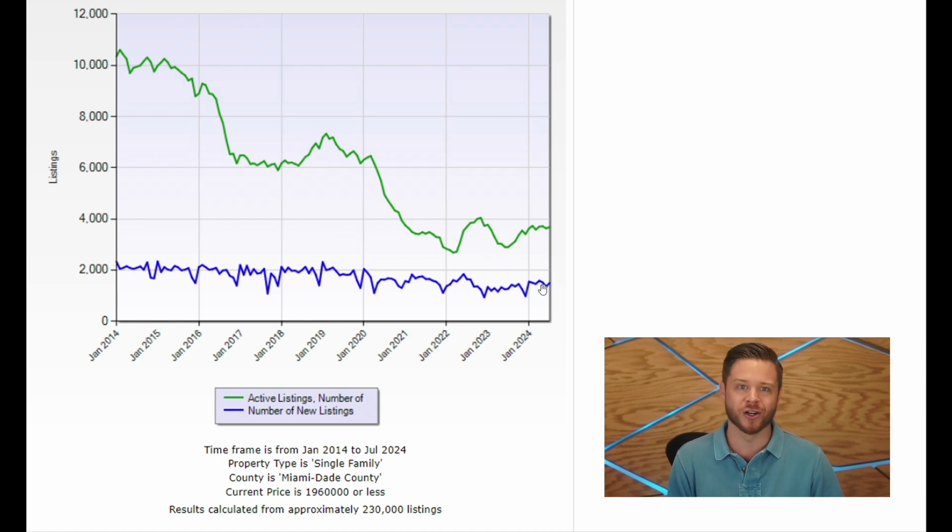But let's talk about it here. So number of active listings came in for the month of July. We're looking at the last 10 years here, by the way. So you can really see how much inventory has decreased over the last 10 years. We used to be floating around in the 10,000 plus range. Now, we're lucky to crack 4,000. So for July of 2024, number of active listings came in at 3,684 right there on that green line.